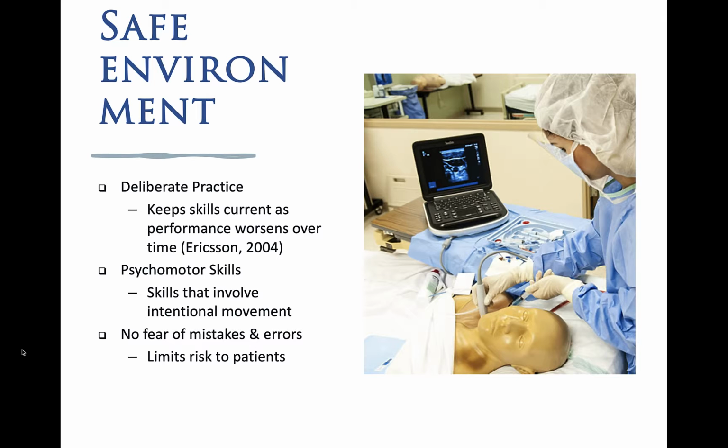And lastly, nurses generally learn from their mistakes, and the goal is for them not to repeat nor have their errors occur in practice. Through simulation education, active learners who seek meaningful learning can practice their skills, make mistakes, and correct errors in a safe learning environment, limiting any risks to patients.